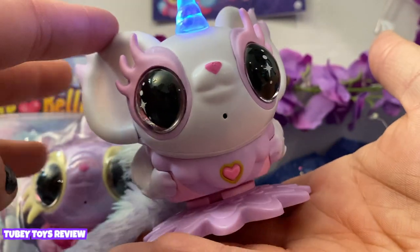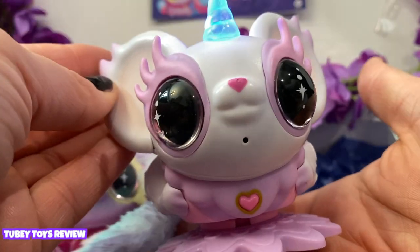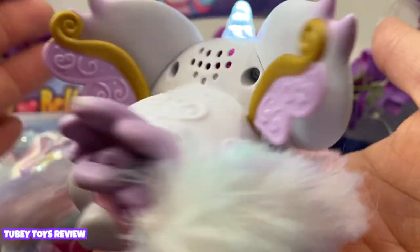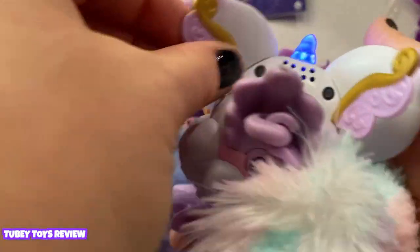Dancing. Here we have Pixie Belles by WowWee. I want to thank WowWee so much for sending us beautiful Pixie Belles. These are little pixies that you could wear on your shoulders. They also have removable pixie wings.